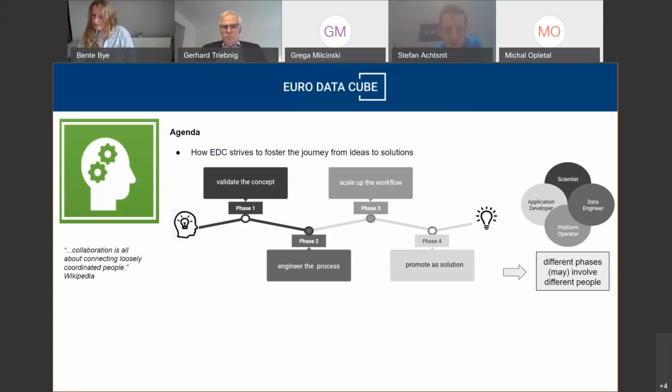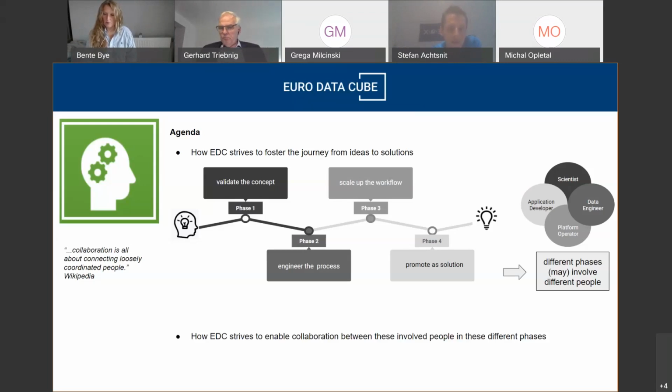And this can be done by people brought together within a single company, but in the same way, and as demonstrated with this truck detection solution, it can also be done between loosely coupled people. They are just collaborating together in a specific program domain, but on different individual parts of it. And in this sense, I try to motivate how EDC can help here, and how EDC strives to enable collaboration between these involved people in these different phases.